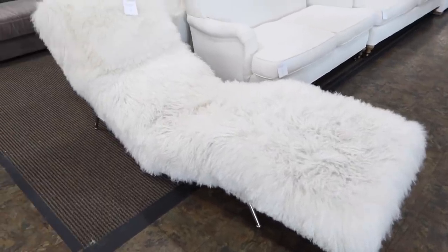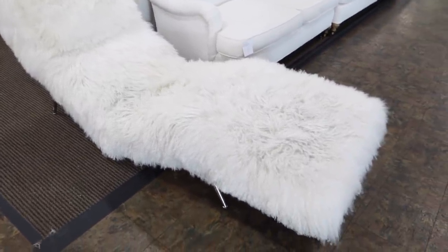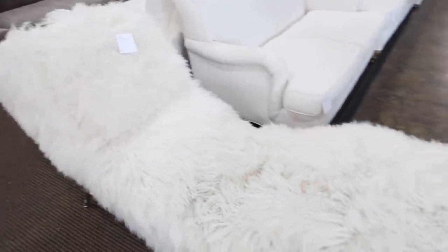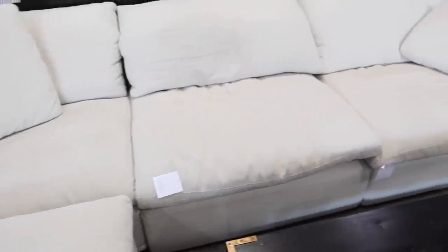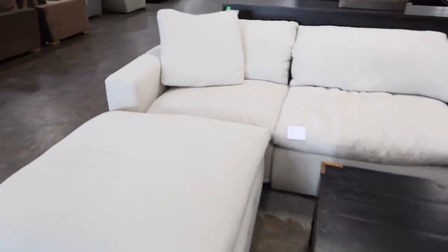They have a ton of sofas at the moment. Look at this chaise, you guys. It's $62.50. Original price is $15,000. Wow. Maybe if I lived in a mountain home, yes. So like I said, they have a lot of the cloud sofa here. This modular is 50% off. Like, are you kidding? So good.